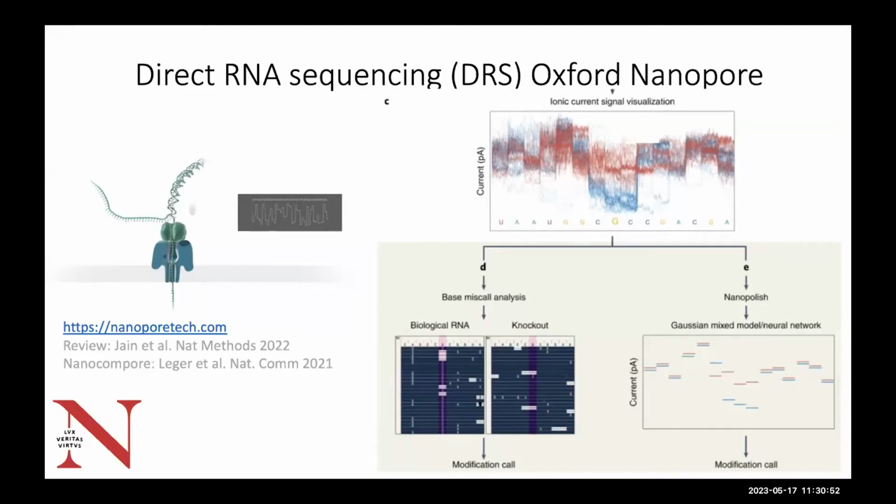Now, if we take this, what we call a squiggle, and overlay it with a strand that's modified. So let's say the red signal here is an unmodified strand, and the blue is showing a modified strand. You can see that in the center position, you have some of the ionic current that's disrupted. So it's not coming up in the spot that you expect it to. And that can be indicative of an RNA modification or some kind of deviation.